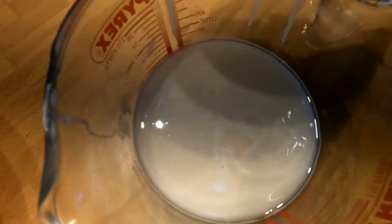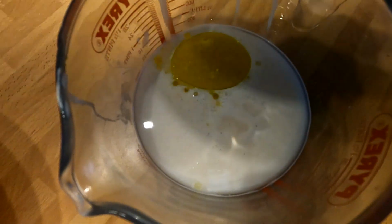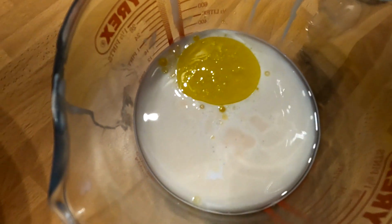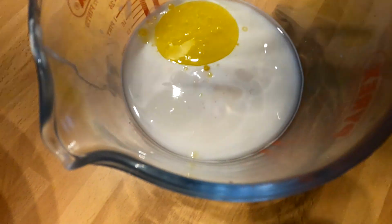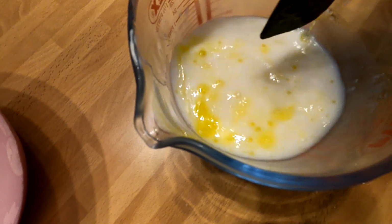So to that, I'm going to add approximately a tablespoon of oil. It's been in the fridge, that's why it's a little bit lumpy. Mix that in, and we're good to go.